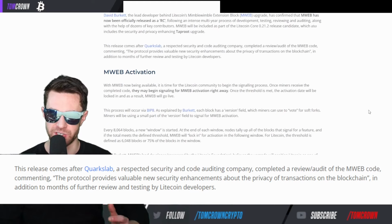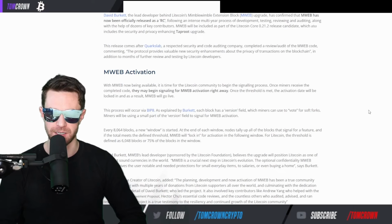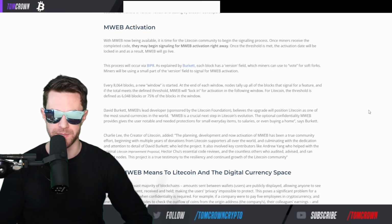QuarkSlab, a respected security and code auditing company, completed its review and audit of the MWEB code, commenting the protocol provides valuable new security enhancements about the privacy of transactions on the blockchain. However, MWEB is not yet activated. As a typical proof-of-work consensus model, all changes to the code must be signaled by miners. As miners adopt the update, they essentially vote with their hash power.